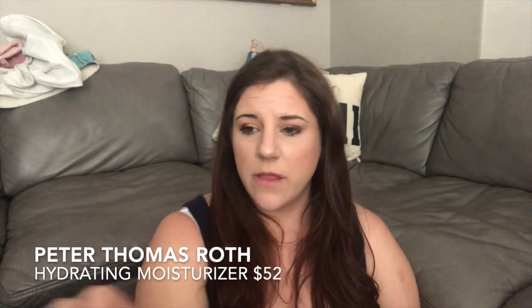This is definitely a sample, maybe travel size, but it is not their full size. Full size retails for $52. So there you go. That's the Peter Roth moisturizer. Gonna give it a shot.